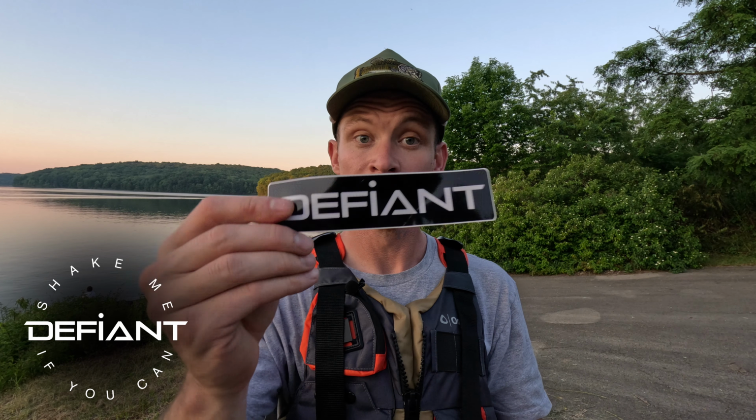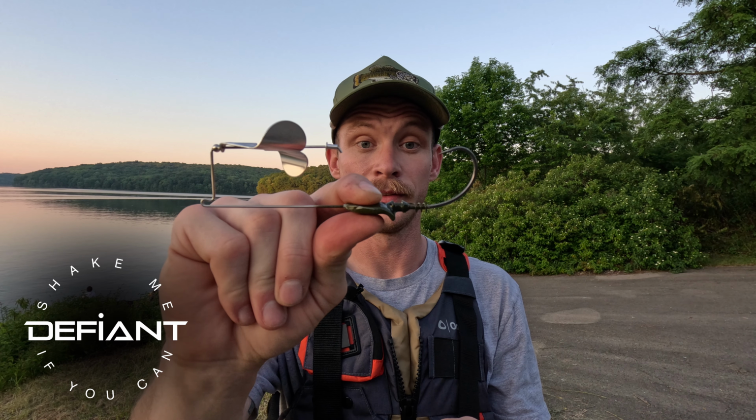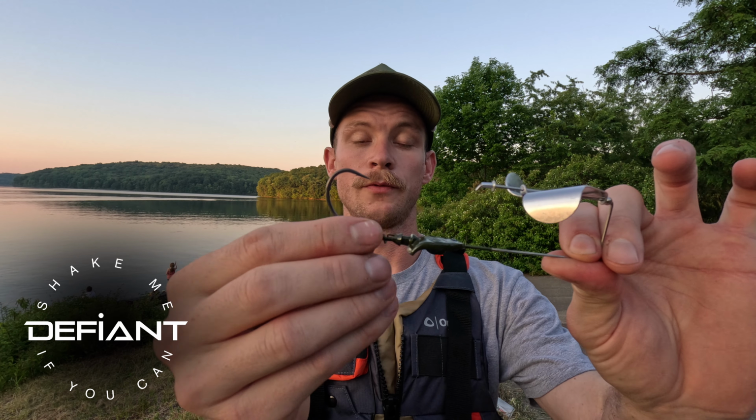We have got an awesome buzz bait idea from Defiant, who also sent you a sticker. But this is the Naked Buzz. And if you're wondering why it's called the Naked Buzz, that's because it doesn't have a skirt. This bait was designed by Oliver Nye, who is also the owner of Defiant. And it's got a very large Ryugi hook on it.